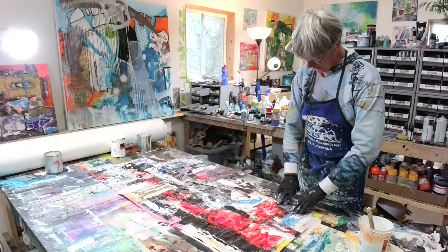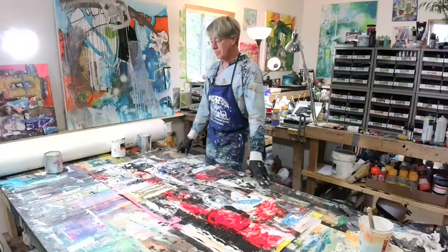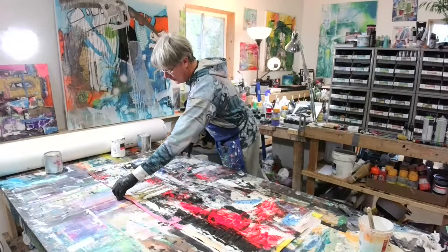So we started with what? How many pieces? About 6 random pieces of paper, right? Yeah. And now we're just digging into it and adding and subtracting, rearranging as we go.